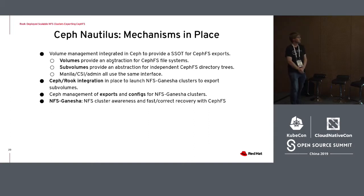So in summary of this work, we've built several mechanisms that are available today to deploy these NFS clusters in front of Ceph. Now we have this ability to create volumes and subvolumes, volumes corresponding to separate Ceph file systems; multiple Ceph file systems are not yet supported within Ceph. That's something we're planning to do in a future release. The more common thing to do is to have this subvolume concept where you dedicate an entire directory tree to a volume, which may be exported to a particular virtual machine or a set of containers for sharing.